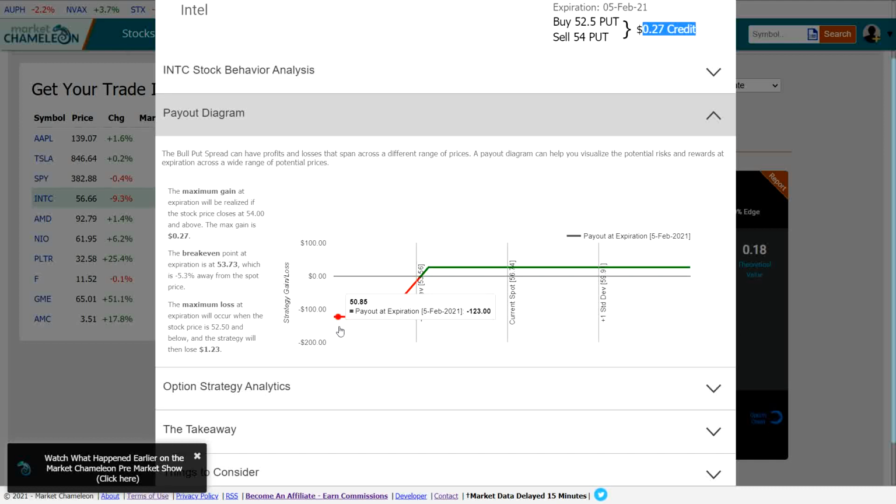I would risk 10 units of those, collect $300 up front. You get paid up front. That's the beauty of selling options for income. I get paid $300 up front, and as long as Intel is above 54 in 2 weeks, I collect $300 while risking, my max risk is $1,200.